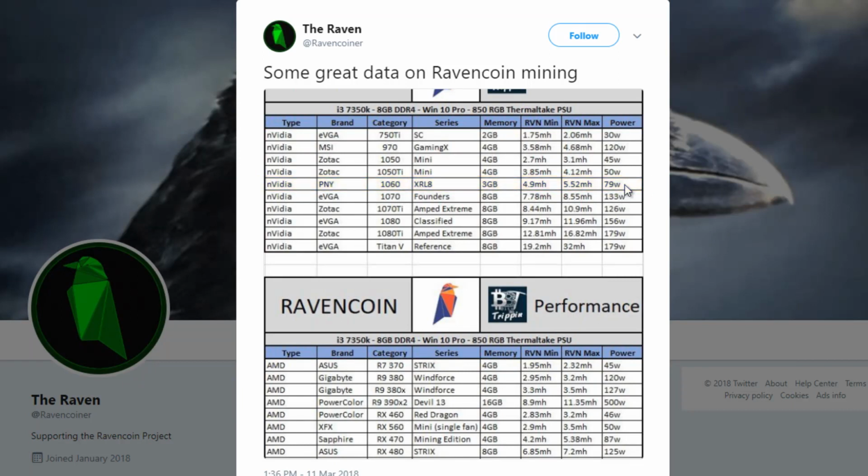I don't like stressing these things to max capacity because they're running all the time. And after you get past a certain wattage, the return on your investment or the amount you make per watt significantly decreases. So we like to keep it in the sweet spot. I'm not sure what the sweet spot is yet for Raven, but here are some cool benchmarks that you can take a look at. So thanks to Ravencoiner for providing this to the community.